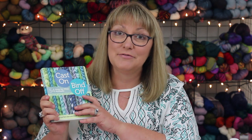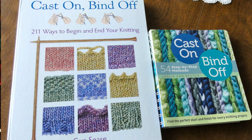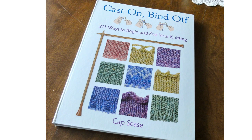Now, to be fair, one reason why this title might have received the most votes is that there are actually two books with the exact same title, Cast On, Bind Off. They were both published in 2012. This one I have in my personal library is by Leslie Ann Bestor, and there is another one by Cap Cease. The one by Cap Cease is 8.5 by 11 inches and contains 120 cast-on techniques and 80 bind-off techniques.